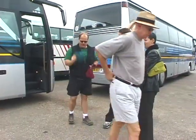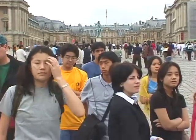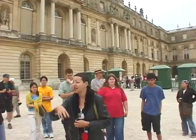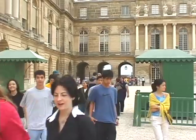Paris has a large number of cities beyond the periphery where a lot of the population lives. And that's how Versailles got its start, and that's how the palace actually got its start, the Grand Palace of Louis XIV. And we start out with a look at the gardens.